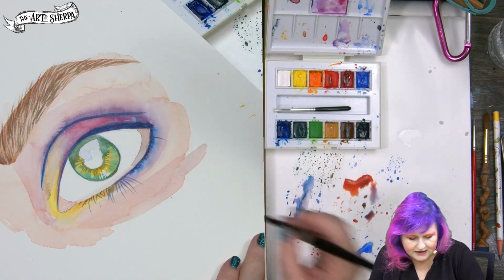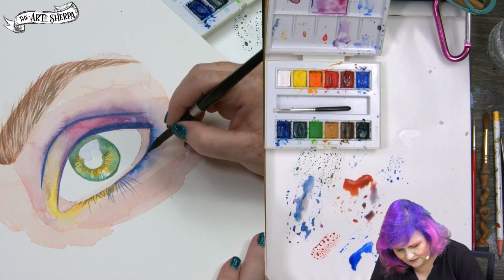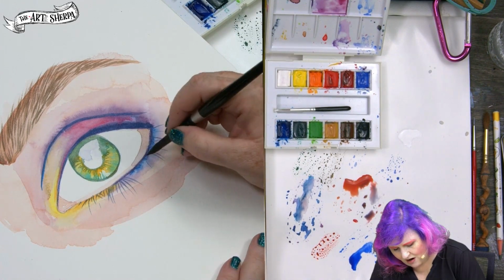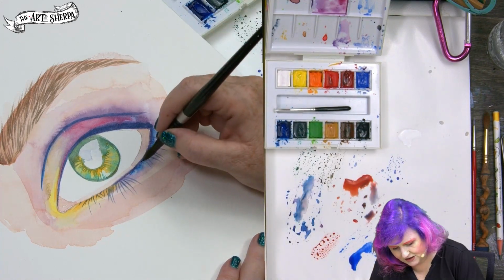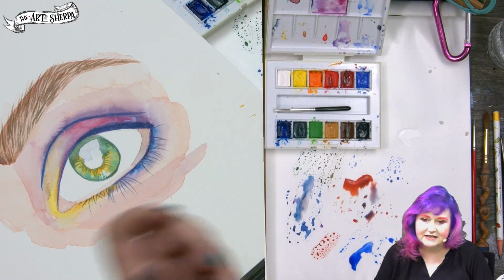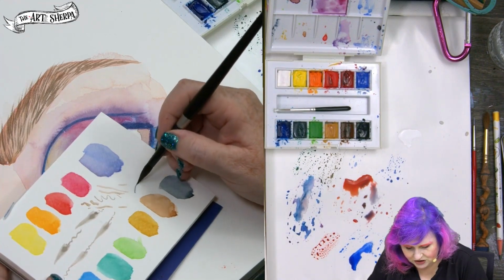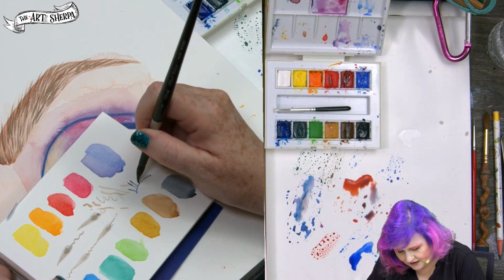They are longest towards the corner of the eye in general. That is not true of everybody's lashes, but in general, they are longer towards the corner. The bottoms are often shorter than the top, but apparently I've just gotten real excited with my lashes. Notice that I curve these and sometimes have them cross each other. That's because lashes do that crazy nonsense.